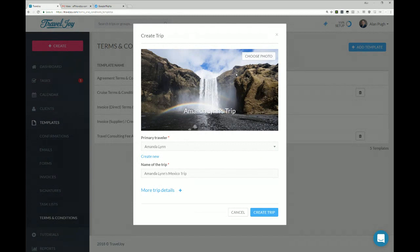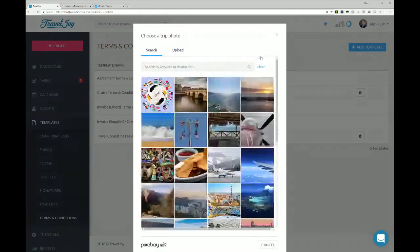However, one thing that I do definitely recommend is choosing a photo up here. All of these photos are royalty free. You're free to use them as often as you'd like. And there's just hundreds to choose from, really. What I'm going to do here is type in, say, Cancun.